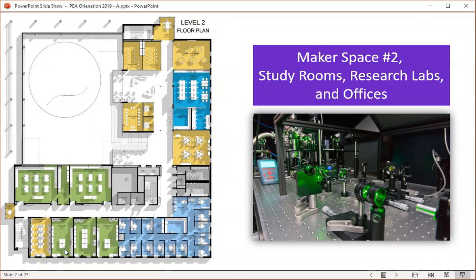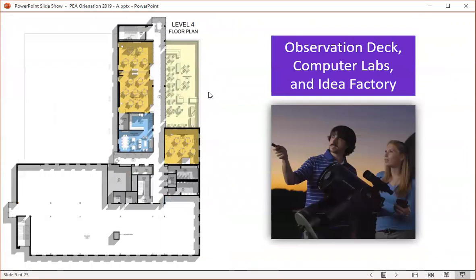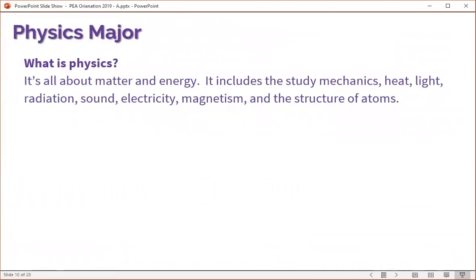We have research labs in physics and engineering here, and some more class labs for astronomy and physics there. On the third floor, physics and engineering labs, computer labs, research labs, and computer science faculty. On the fourth floor, observation deck, where we sometimes put out telescopes to use in our astronomy classes. And then the dean's office and STEM center are located in this area on the fourth floor of the STEM building.